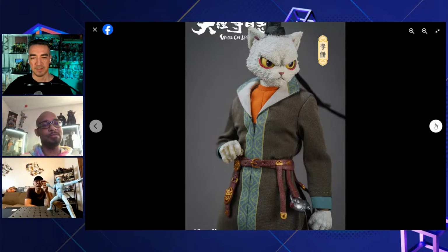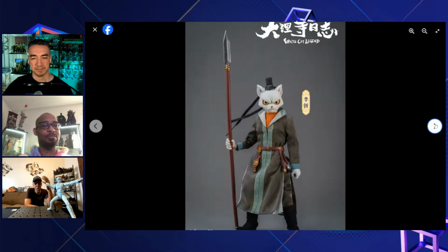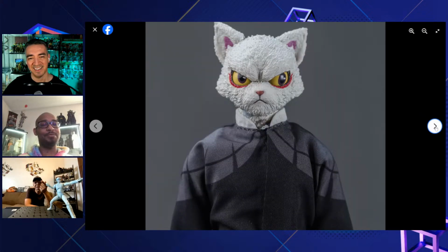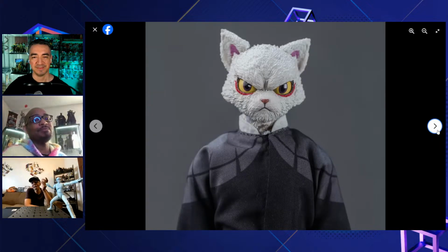Now, it would be nice to have one where he's smiling, but a pleasant smile, not one where he's smiling like he's getting ready to bite your hand. Not necessarily, though, that's kind of cute too.